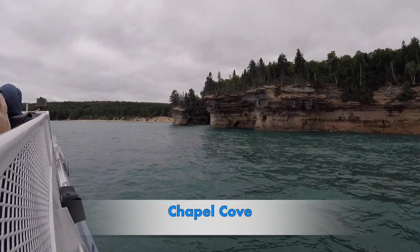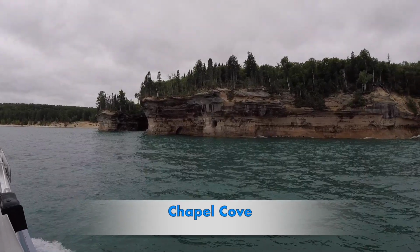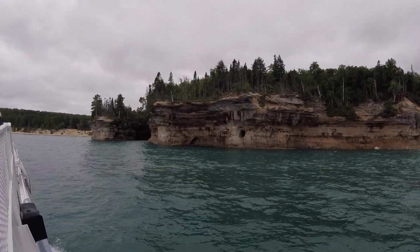Now just imagine a wave as big as this boat going into the last large cove, called Chapel Cove. A nice day like today will bring you in closer to Chapel Cove. So close.